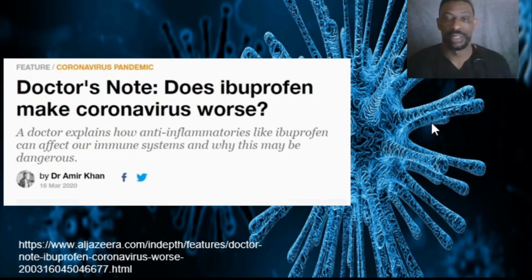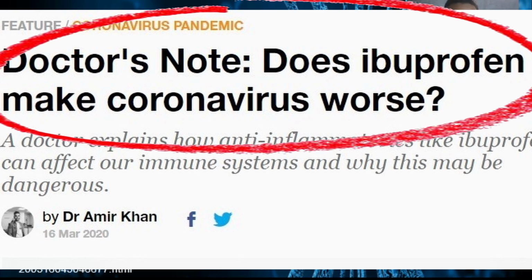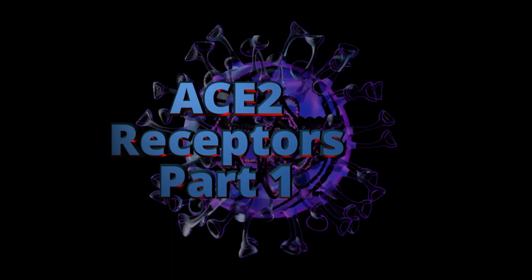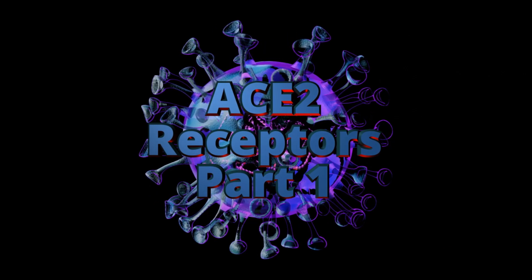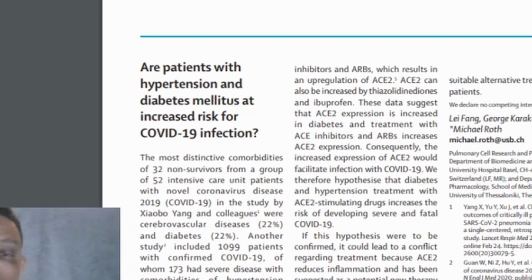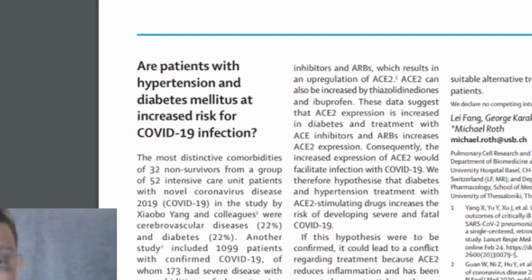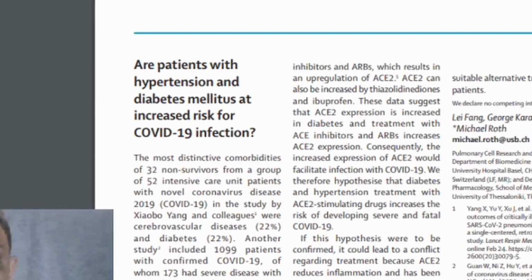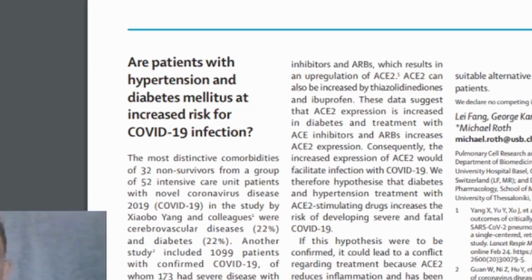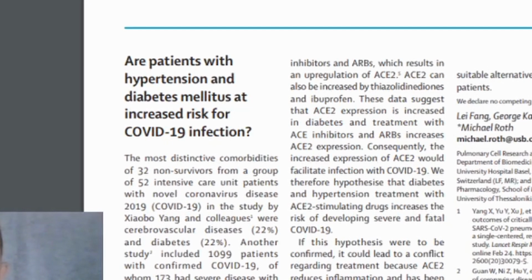So when we talk about these medicines, there is a notice that was put out in a number of different papers that say, does ibuprofen make coronavirus worse? And that's what we're really going to talk about right now. In order to set the understanding and reason for why it is believed that ibuprofen could be a possible causative agent, we need to back up a little bit.